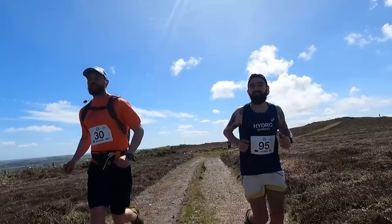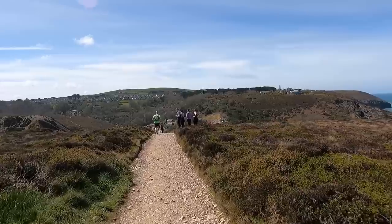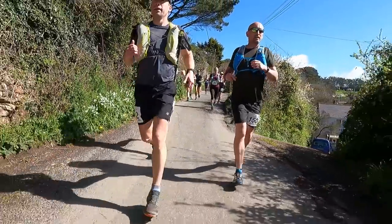You can see from the footage there that the KVK route is predominantly inland trails with some real good helping of stunning Cornish coast path, but there's also some longer sections of tarmac, and some of those sections are very, very steep descents as well. And the plan for me today was to take my time going up the hills, conserve a bit of energy, and then bomb down the other side. And that is exactly what I did.